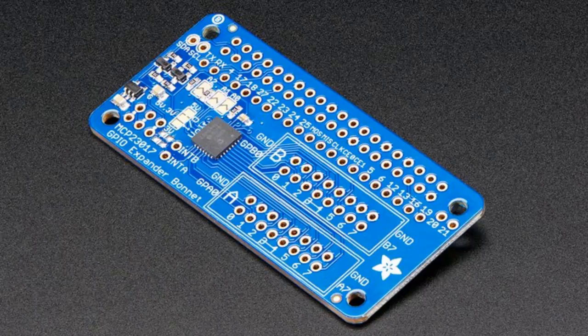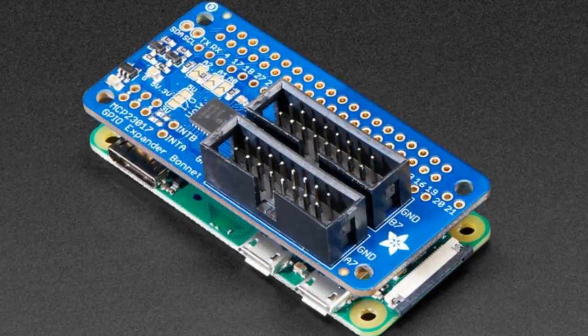And finally, we have the GPIO expander bonnet at 16 GPIO. You can do output high or low, or input with pull-up resistors if you like. It can run on 3 or 5 volt logic and add 16 GPIO, and you can even use address pins to connect up to 8 of these onto one Raspberry Pi for a ton of GPIO. And we have Python code with that.